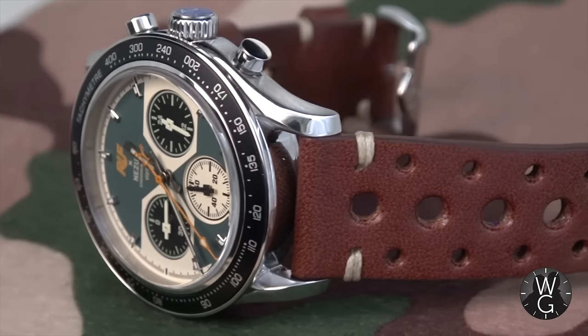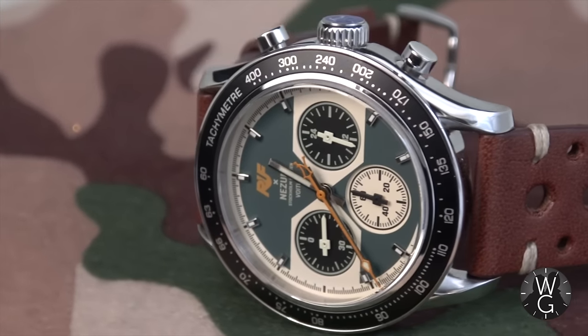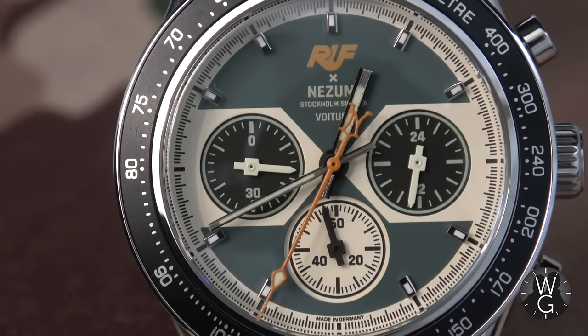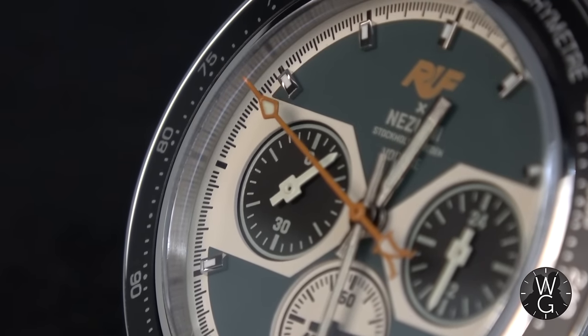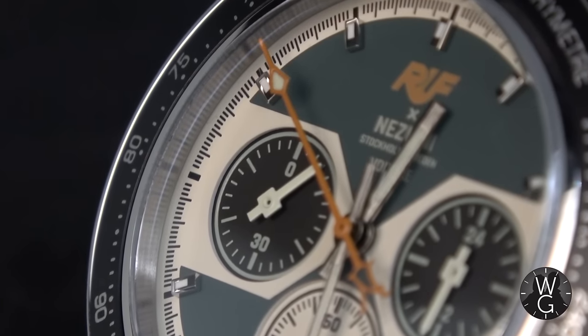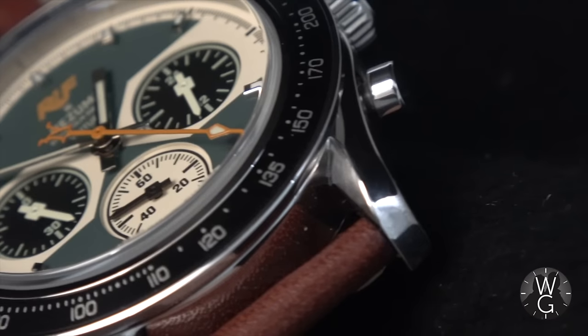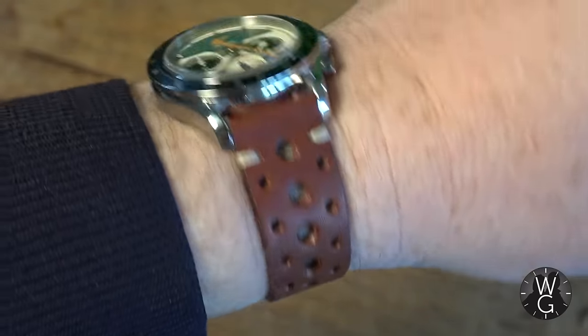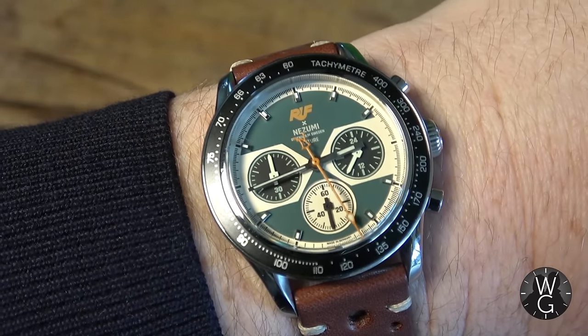And then of course there's the aesthetics of it. It just looks cool. It's got a really nice vintage retro feel to it. I really love the shade of green and the cream combination. You've got these two black subdials and one cream subdial, and they really do look like classic car instruments. The chronograph hand itself is the same sort of yellowy orange color that the RUF logo is in, and the whole thing is tied together with that thin black bezel. You throw in the super cool engraved case back and this aged leather strap, and it just looks like a seriously cool vintage 911 watch, which I guess it is.